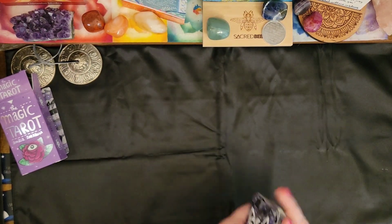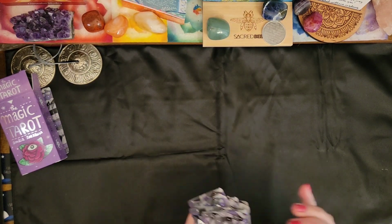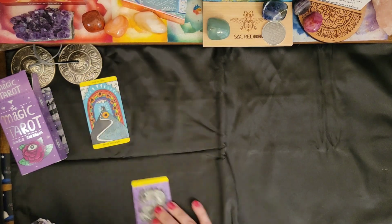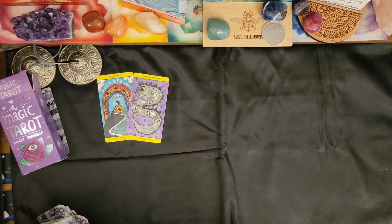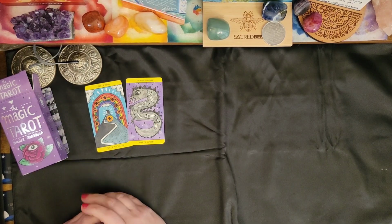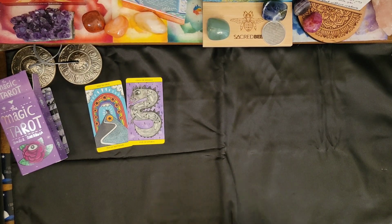All right. So what personality does this deck have? What is the personality of this deck? 10 of Pentacles and the 5 of Swords. You're happiest when you are eating your own words, devouring your defeated thoughts. That's kind of how I feel about that one.